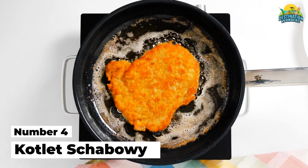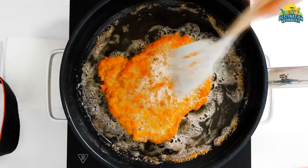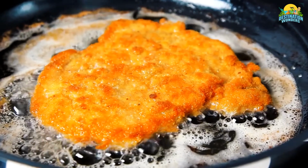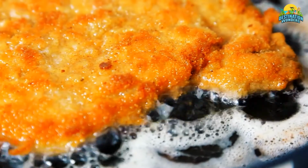Number 4. Kotlet Schabowy. Kotlet Schabowy is a pork cutlet in a coating. It's like Wiener Schnitzel, but thicker. If you ask a Pole to serve you something typically Polish, you'll be served schabowy with boiled potatoes and warm beets, alternatively with a boiled carrot chopped in cubes mixed with peas.